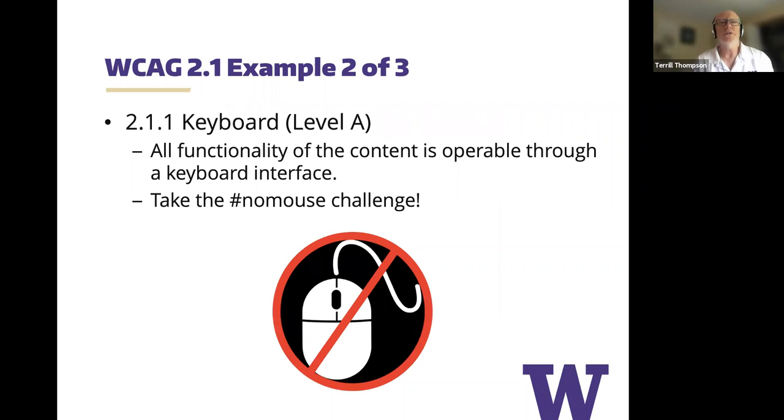The second success criteria I want to focus on is accessibility by keyboard. This also is level A, so it too is super critical. But I've included this one because it's so easy to understand and so easy to measure. It basically means all functionality is operable through a keyboard interface, so not using a mouse.